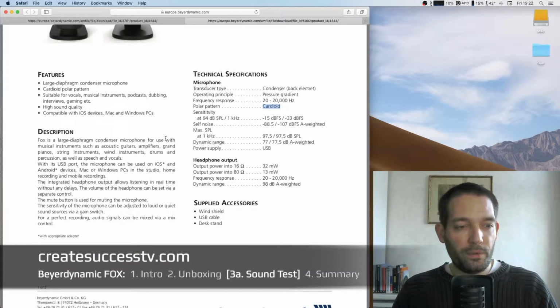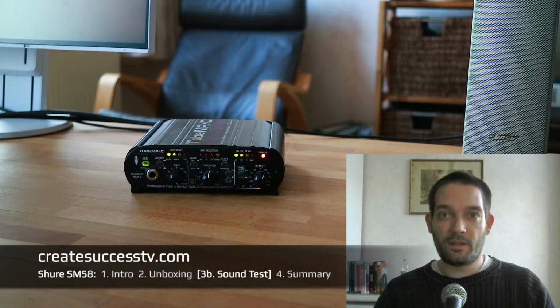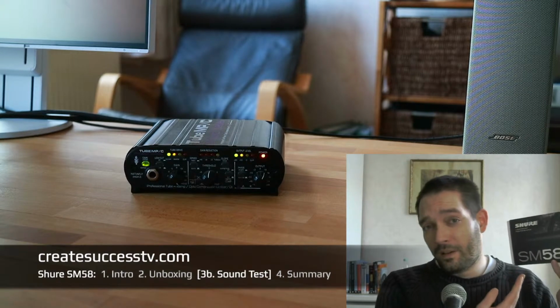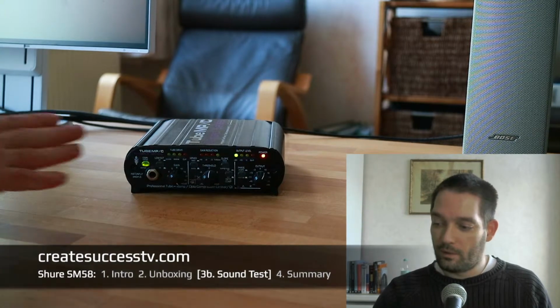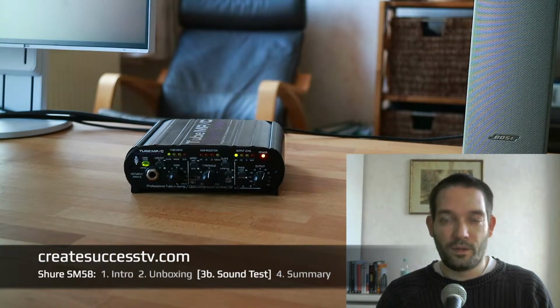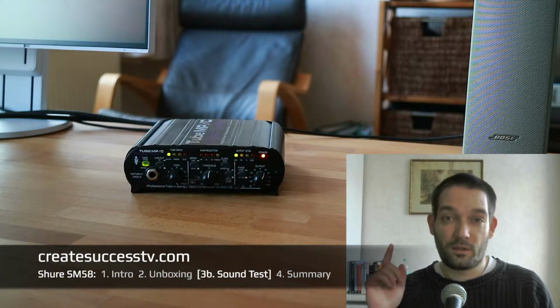Other than that, what we're quickly going to do is compare it against another one. So let's just quickly switch the mic and then compare the Beyerdynamic Fox against a competitor. And yeah, guys, as you can see, I quickly changed the setup here with my usual preamp and the Shure SM58. Obviously, that's not a USB mic. But the whole reason why I wanted to point this out is that this gives me a much stronger output signal right now. Obviously you can see it in the computer, but for this, I'm quickly going to change the picture so that you can see the screen of the computer again.